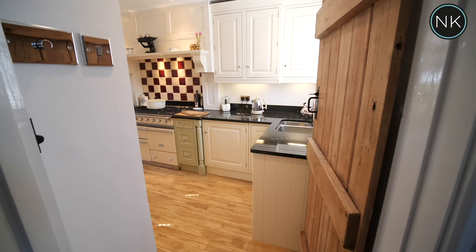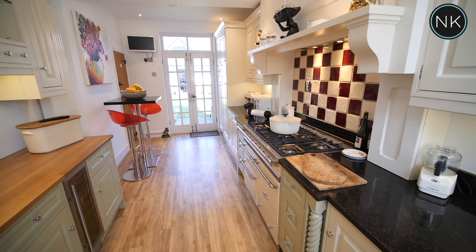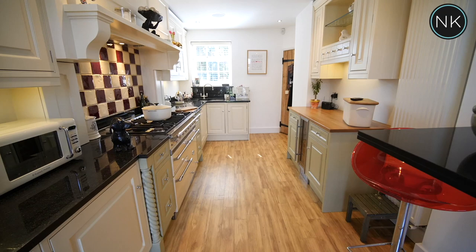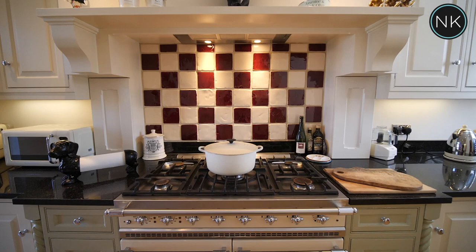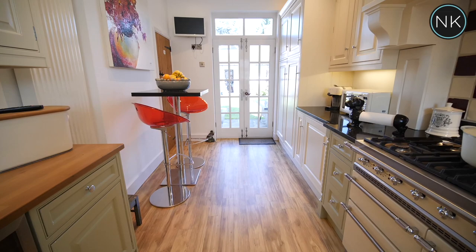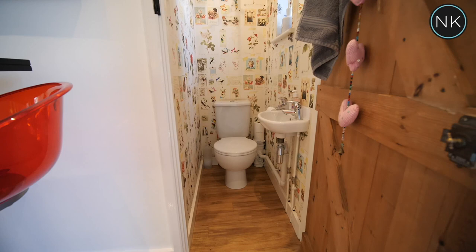This for me is the perfectly designed kitchen breakfast room. Ample work surfaces and lots of storage. The work surfaces are a mixture of black granite and wooden work surface. I particularly like the overmantel around and above the cooker with the coloured checkerboard tiled insert. Works extremely well. Lots of natural light from front and rear, and you've also got access into a ground floor cloakroom.